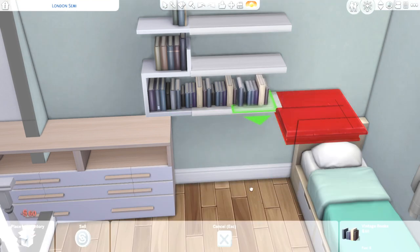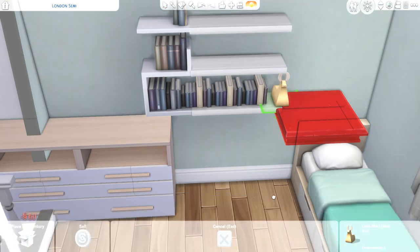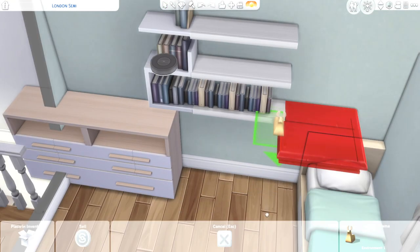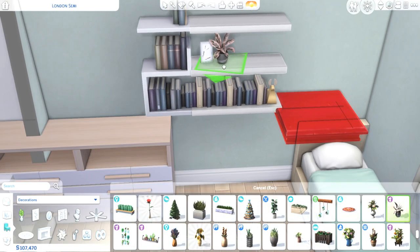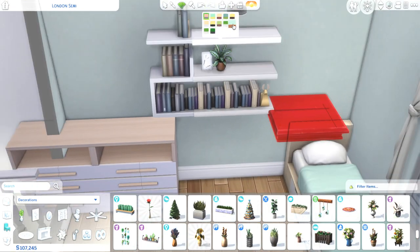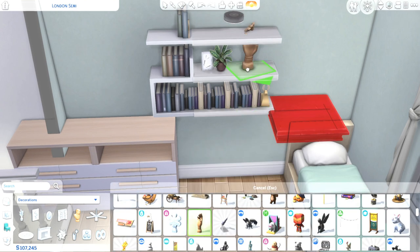But anyway, moving on to the bedrooms. The master bedroom, I kept it quite simple. It follows generally the same style as the rest of the house, because I feel like that is more towards the parents' tastes. So really, really simple, nothing too crazy.